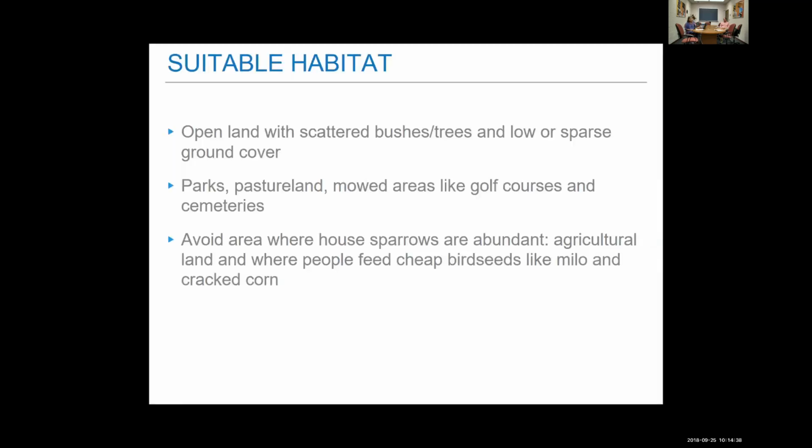So maybe you're getting interested in a bluebird trail. This is what you would need to have, some suitable habitat. They like open land with scattered trees and bushes. So I have found the Virginia Tech Golf Course has been just so productive. We have 6 boxes there, not very many, but every one of them has only bluebirds. I don't have tree swallows or house wrens because there's almost no ground cover. It's all turf with big trees and some shrubs. So parks, pasture land, golf courses, cemeteries are all good areas.